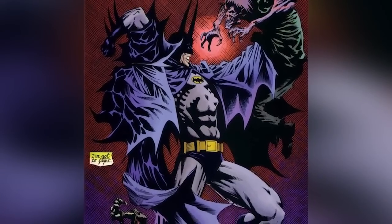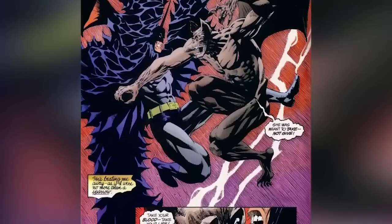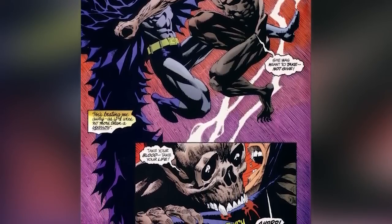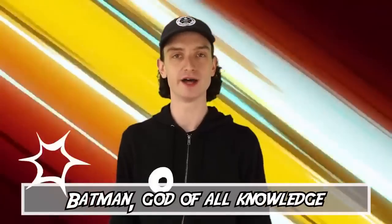He gets help from a rogue vampire named Tanya, who was once part of Dracula's posse. And Batman is so wild, this guy willingly gets bitten by a vampire to become one, so then he can take on Dracula. Whatever it takes to get the job done, I respect that a lot. And finally, number 1. Batman, the God of all knowledge.